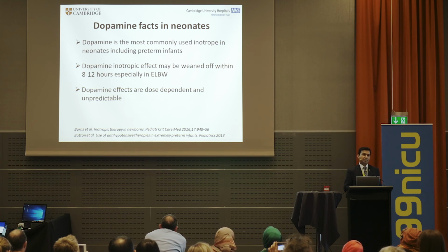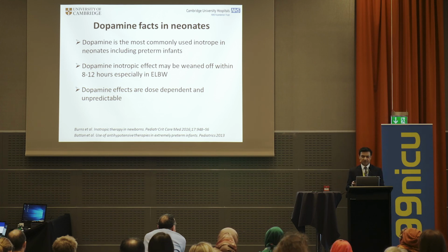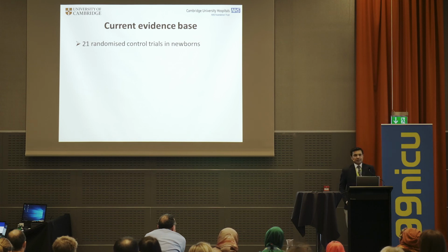And dopamine has a lot of neuroendocrine side effects. That's why we put hypothyroidism there. Personally, I don't like dopamine, and if you ask the PICU intensivists, they will say it's a poison rather than an inotrope. But in neonates it is still commonly used. Hopefully towards the end of my talk, you will start to see why I'm using the drug. So let's look at the evidence.